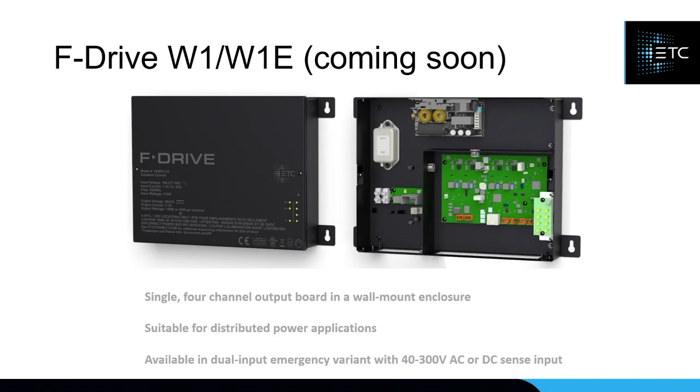This allows us to take a sense input from our green connector on the back of the R12 and insert that 48 volt sense into the W1E. And what that is allowing the W1E to do is function as a normal 4-channel constant current or fade to warm or constant voltage driver. And then if that sense input goes away, then it knows that there must be an emergency situation, and it forces the outputs of the 4 channels in the W1E to full, and that gives you your emergency egress lighting.